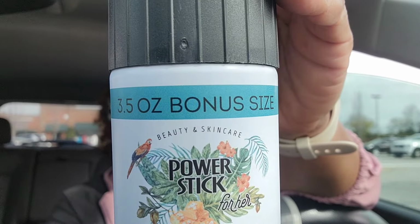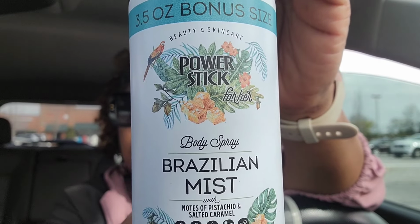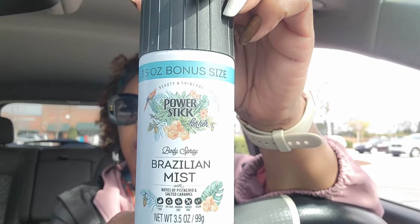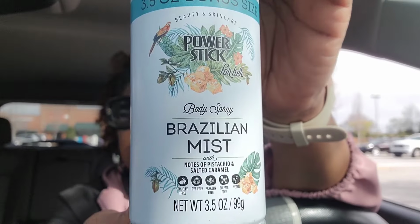So I don't know if you guys can see that, because it looks kind of weird on my end, but I did pick this up. I have no idea what it smells like. Let's get the alcohol out of it. Ooh, yeah. Oh, wow. That smells good. My sister is going to love this. Yeah, I'll probably bless my sister Nettie with this. She loves stuff like this. So that's what it looks like. That's my first time ever seeing this particular one. Notes of pistachio and salted caramel.